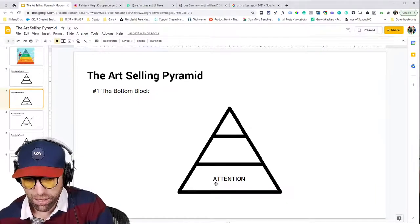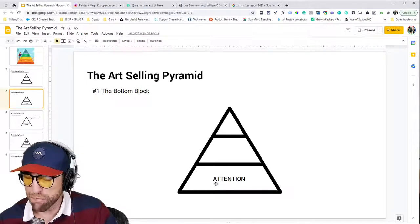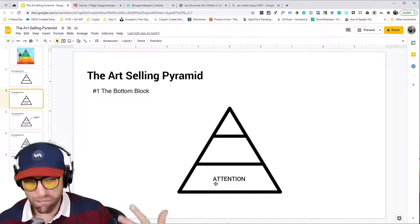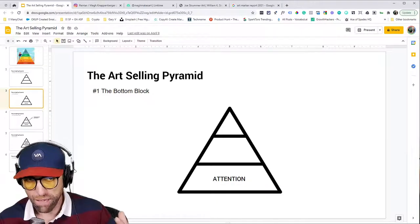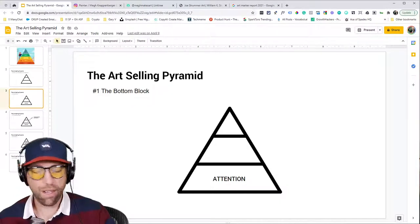The rented attention, okay, is the social followers on any of the various different social sites. Why is it rented? The rules can be changed. The rug can be lifted out from underneath you at any point in time. And yet attention is the currency of the land that we live in. With it, you can do anything. Without it, you can't do anything.